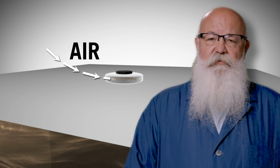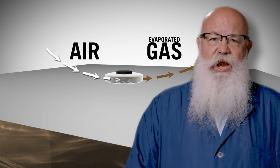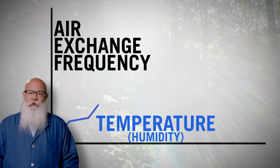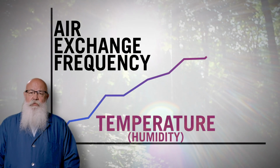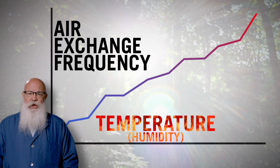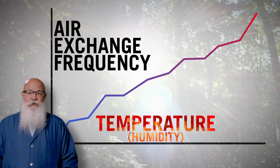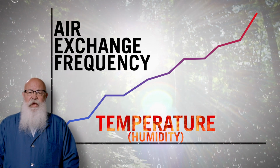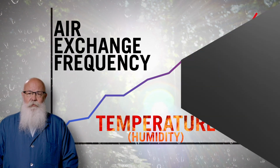Majority of gasoline fuel tanks are vented. This allows the fuel tank to breathe, exchanging air and evaporated gas during storage. The warmer the weather and increases in humidity results in more frequent air exchange in the fuel tank and the possibility of increased moisture being absorbed by the gasoline ethanol blended fuel.